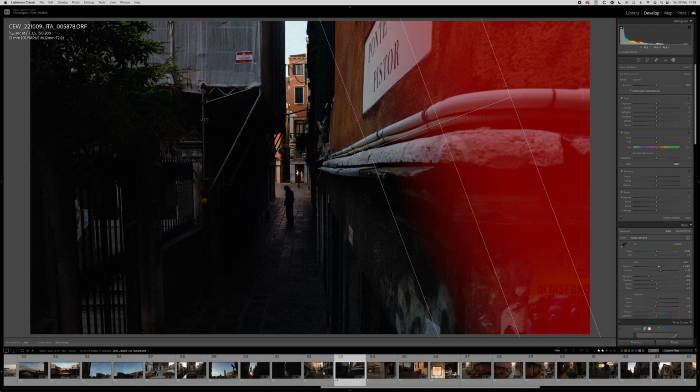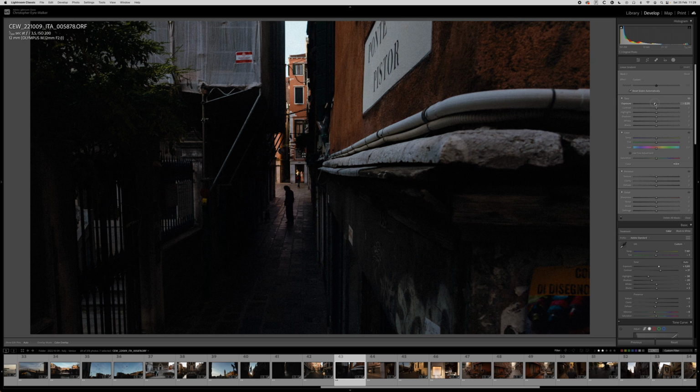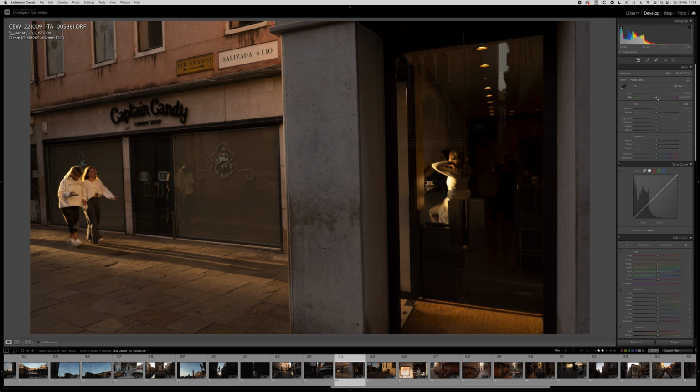Maybe bring in a gradient filter and darken down this corner a bit. There we go. Now next, I would look at my white balance. Are we in a good place? Maybe warm it up, cool it down. Not so sure. It kind of all works. And it's beautiful, and the light just works well.